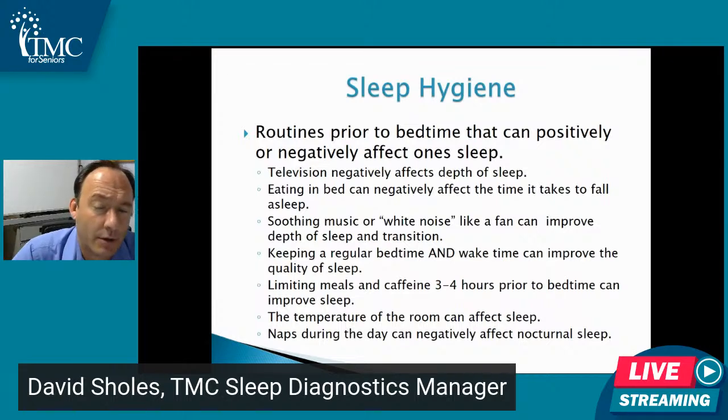Eating in bed can negatively affect the time it takes to fall asleep. You're confusing your brain because you're stimulating it. And am I supposed to be awake? That's a behavior that's usually when we're awake. And parallel to that, acid reflux can definitely play into the comfort. And so we definitely want to try to give your bedtime eating or your nighttime meal some time to calm down before you go to bed.